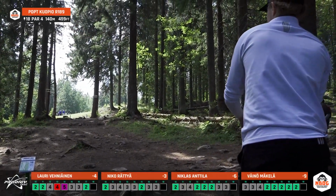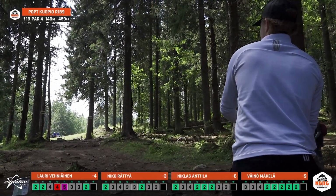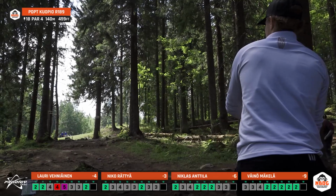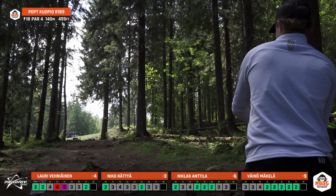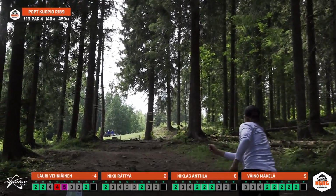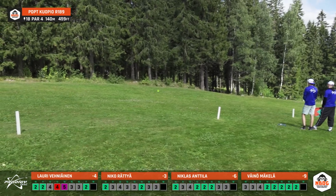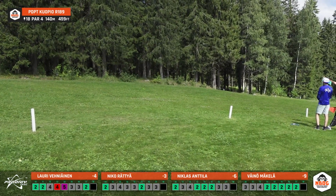Yeah. And we get a forehand from Väinö. Yeah, one of the dangers here is worrying so much about the double mando that you hyzer out early on the backhand. So Väinö taking that out of play. Go into a rare forehand. Yeah, just get out there. Middle of the fairway.